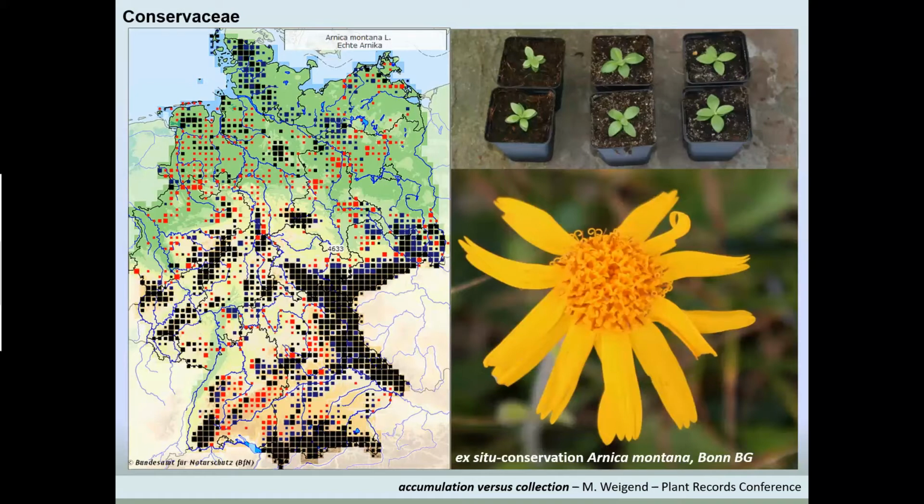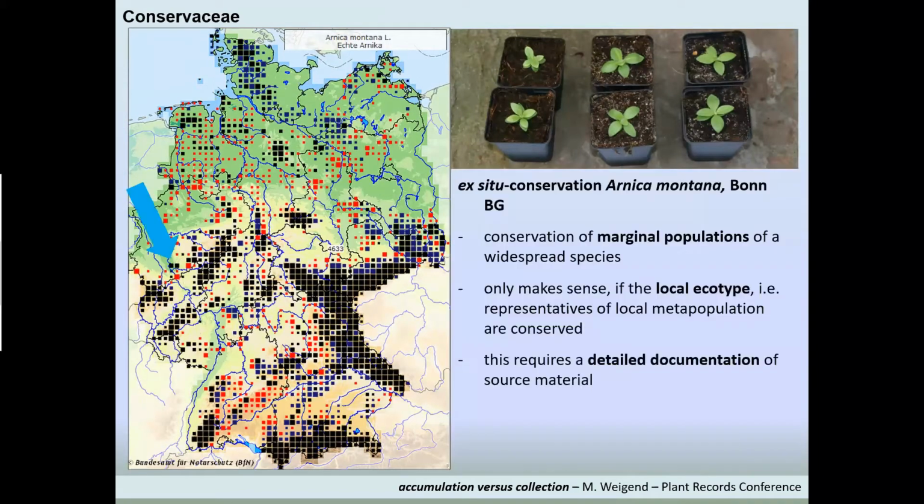If you look on the left-hand side, you can see a distribution map of Arnica montana, a quite important medicinal plant in Germany. You can see that it has population clusters scattered over the entire country, larger ones in the east, smaller ones in the west. And of course, if you want to preserve the populations in their genetic diversity, then you have to make sure that you preserve those different subpopulations in different places.